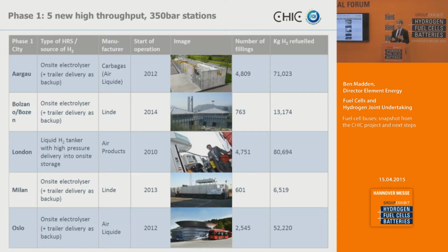In the Phase 1 cities, 4 of the sites are using electrolyzers, using renewable hydrogen. And the only exception is in London, where hydrogen is being delivered using a liquid tanker originally, and now increasingly just using large, new high-pressure tube trailers.